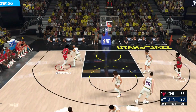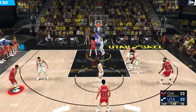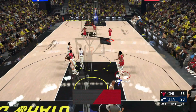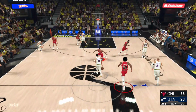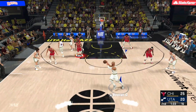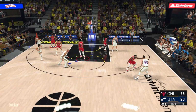Just a little quicker than the defense. Hayward demonstrating how to score when under duress. And that one drops for him. Gilmore's got his 3rd basket of the night. Nice job getting inside for the layup. Got the defense thinking jump shot, gave a little pump fake, and then off to the races. Pass to Boozer. Hayward outside.